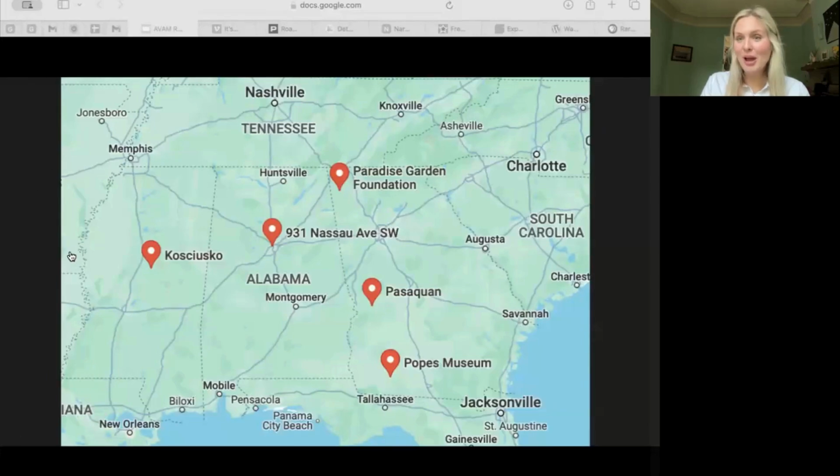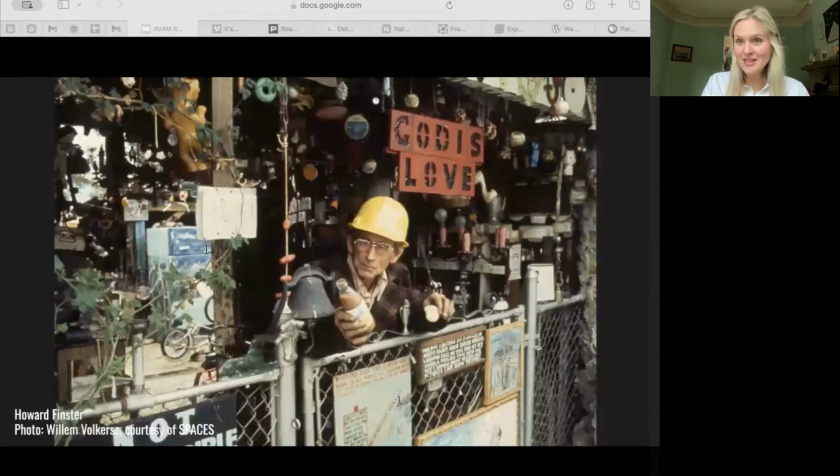And then you can head back north to Paradise Garden. Folks who are aware of art environments will know about Howard Finster and his Paradise Garden. I love this photo by William Rolfe of Howard Finster with a Yoo-hoo here in his hard hat. So he received a vision from God to make sacred art and create, and he did that. He created Paradise Garden in Northwest Georgia at his home, and tens of thousands of other discrete artworks.